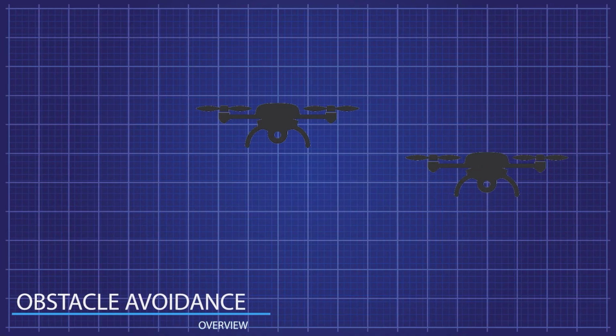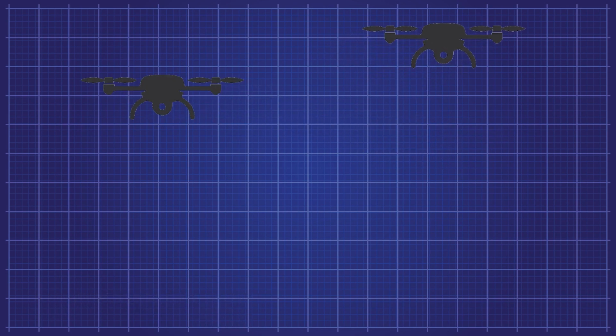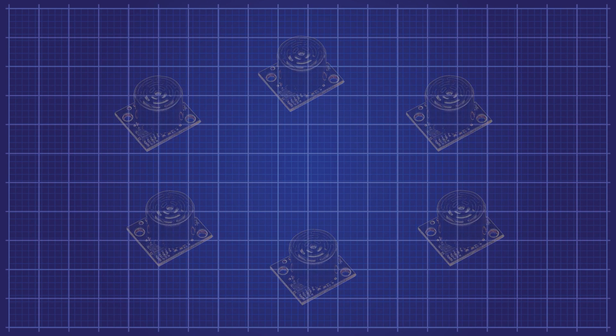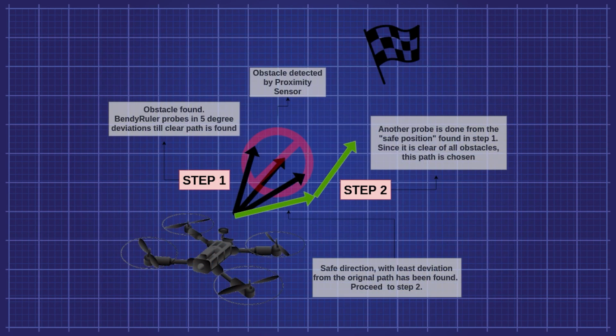During the flight, it is necessary for the drone to avoid obstacles. To implement this process, we placed a total of 6 ultrasonic distance sensors at 6 different points on the drone. We preferred the bug ruler algorithm to process the data from the ultrasonic sensors and create a route. The algorithm continuously monitors the data from each sensor, and if an obstacle is detected, it calculates a new route for the drone to safely avoid obstacles.